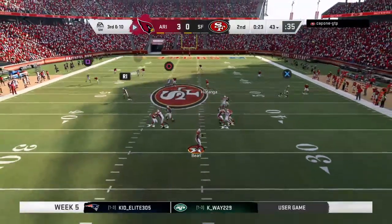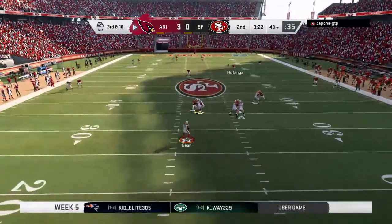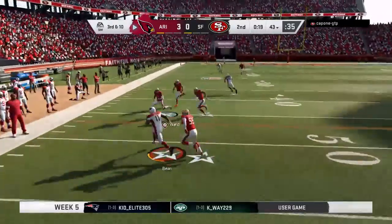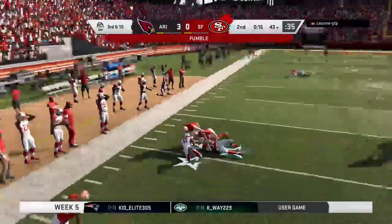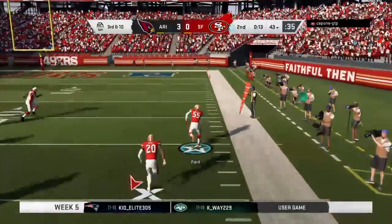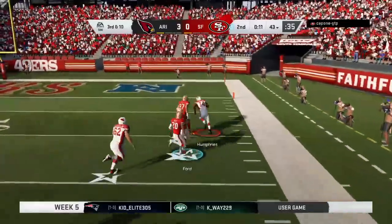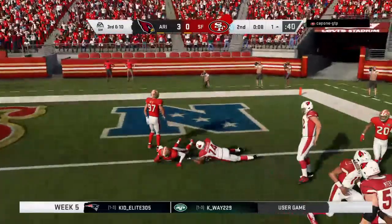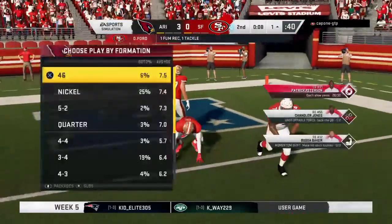Back to throw. Bean. Steps away to his left. He can run for it, and he will. Now a loose football. The ball comes out, and now this is scooped up by the 49ers. Return as they're finally able to take him down.